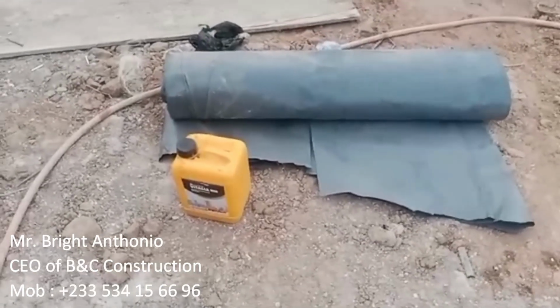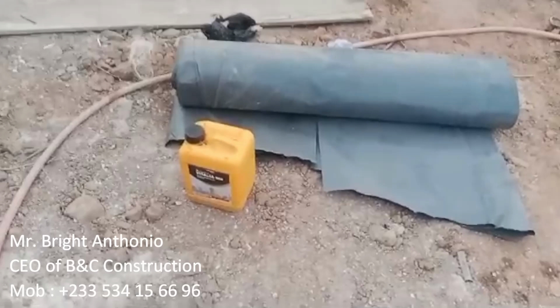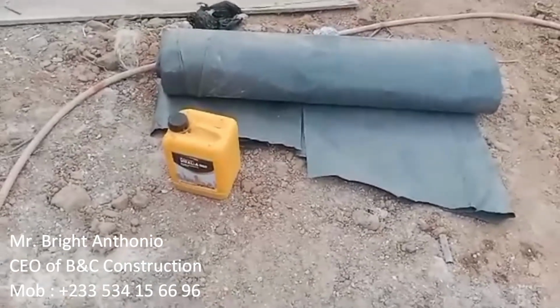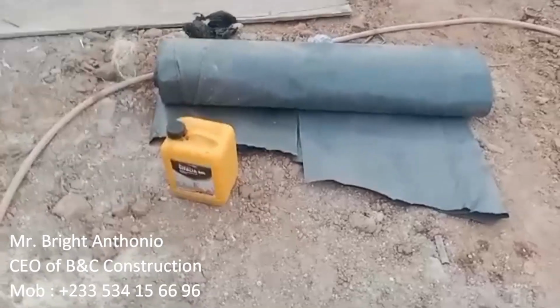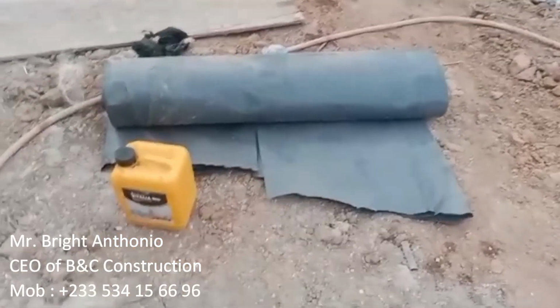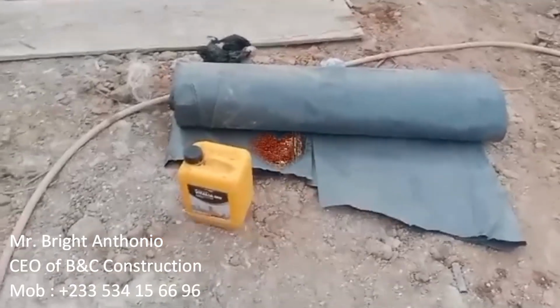The DPM, there are fake ones in the market. Which one are you buying? How thick is the DPM? You need to ask the question. Ask the person, what is the thickness? Let the person tell you. My thickness is 300 MU. 300. That is the highest standard, very thick.